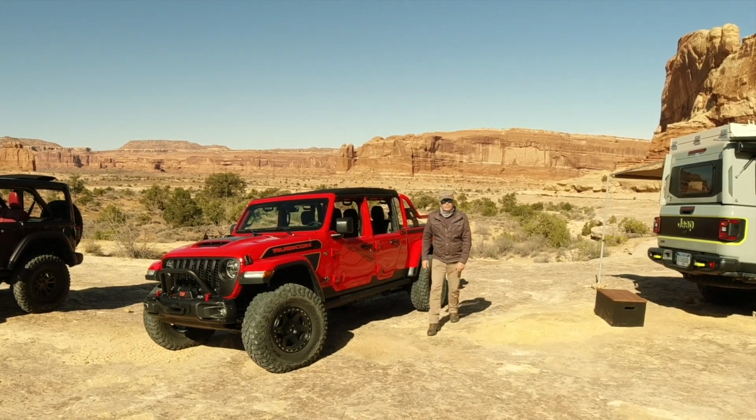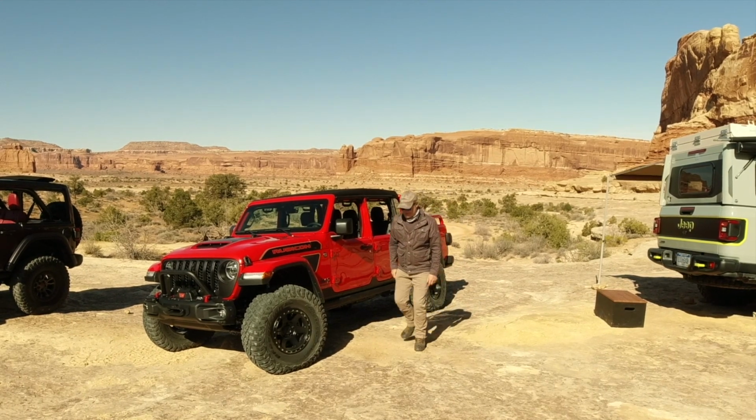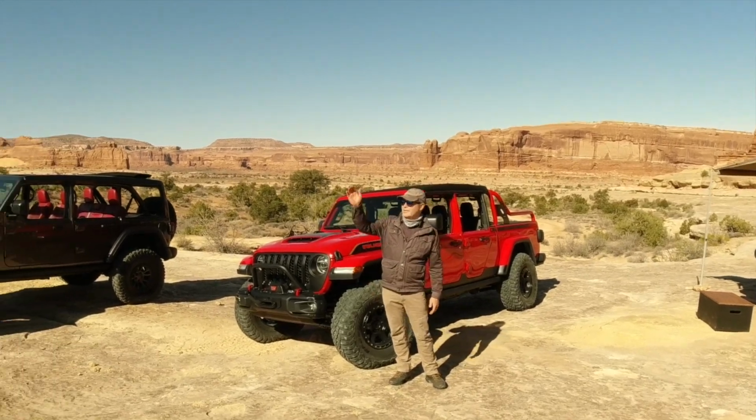So the Canadian maple leaf is for my friend Jimmy. So anyway, little secret there. The Red Bear. Where you at, Jim? I lost you. There he is.